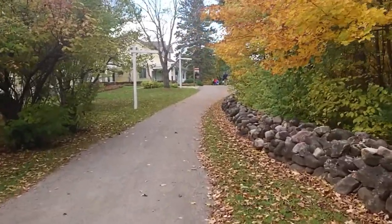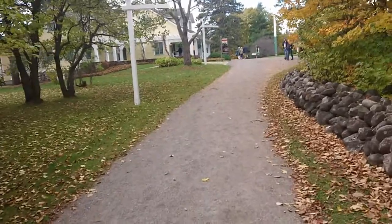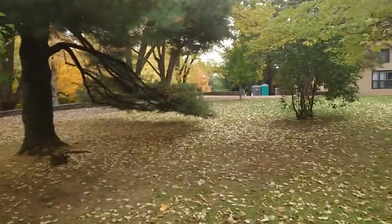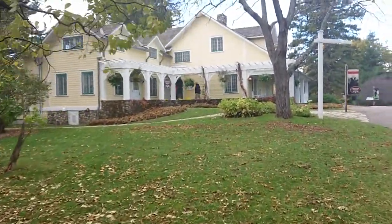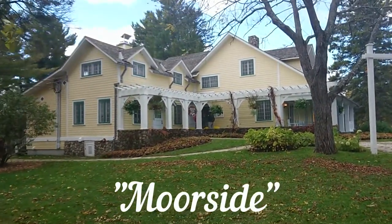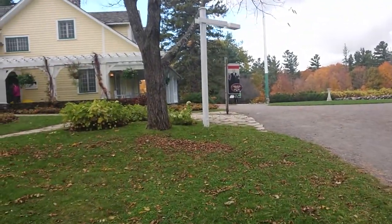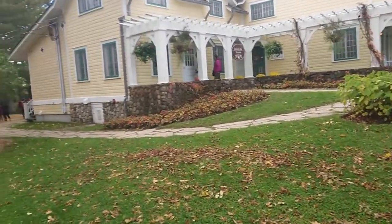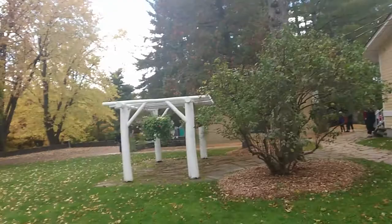Alright, so this is Moorside, which is a larger area of his estate. Yellow color for the paint job for his house. It's nice yellow and green trim, green and white trim, pretty nice. And vines and the rock walls, really cool.